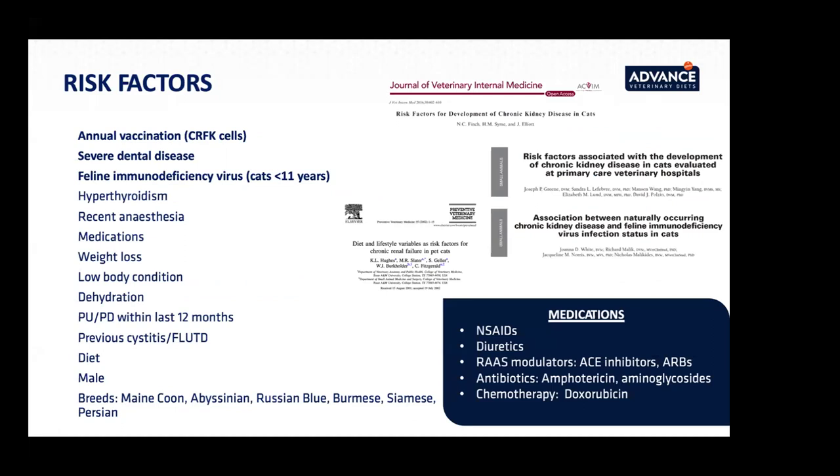And these cells that are injected into the cat have antigen, and this antigen produces an immune response in the cat. And this immune response produces antibody-antigen complexes, and this complex is deposited in the kidney. Another interesting thing that they found is that there can be a correlation with severe dental disease. In human beings it has been observed that when a person has severe dental disease, it can produce pro-inflammatory cytokines secondary to endotoxemia, and this produces antibodies, and these antibodies again are deposited in the kidney.